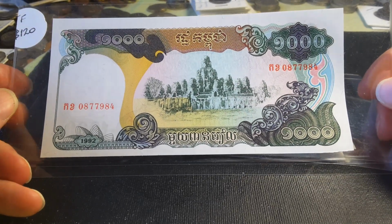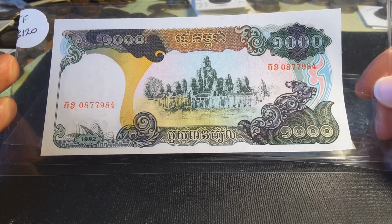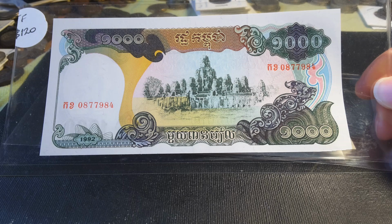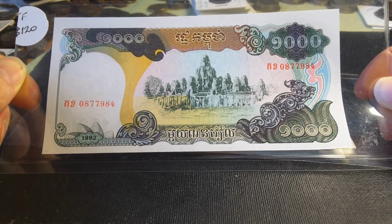And today we're going to be looking at Cambodian banknotes from the 1990s. So if you're not too familiar with Cambodian history, this is actually the third riel that was issued.